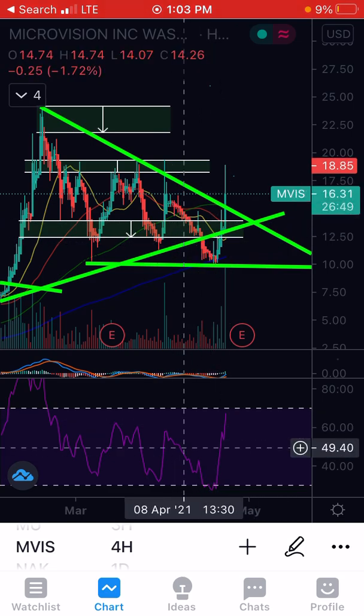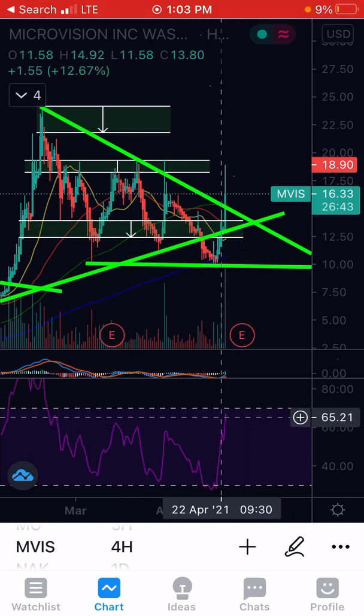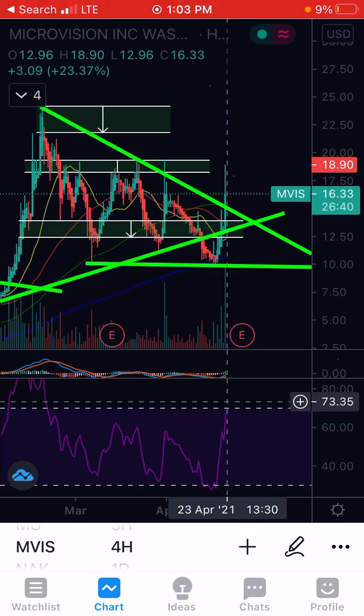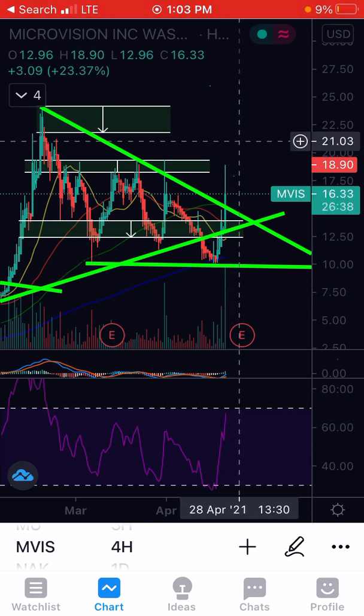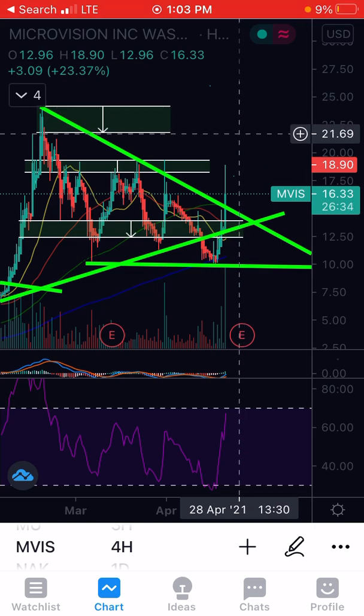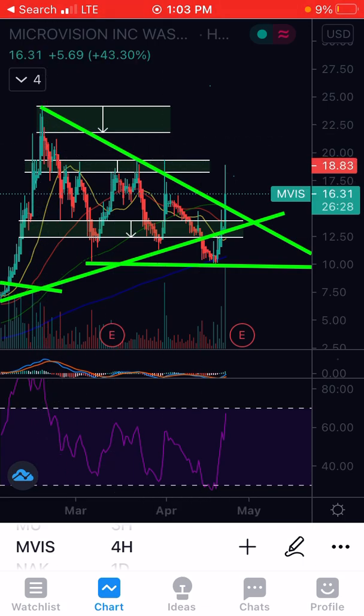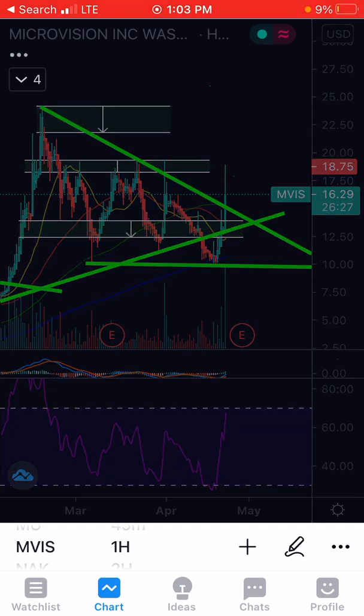So on this RSI here, right now we have bearish divergence here, hidden bearish divergence on the 4-hourly here, but we haven't actually confirmed that yet. So if we continued up here, the highest that we could go would be $24 or $21.69 here. And this thing can do that. Of course, it can with this volume. But let's look at the hourly and see.